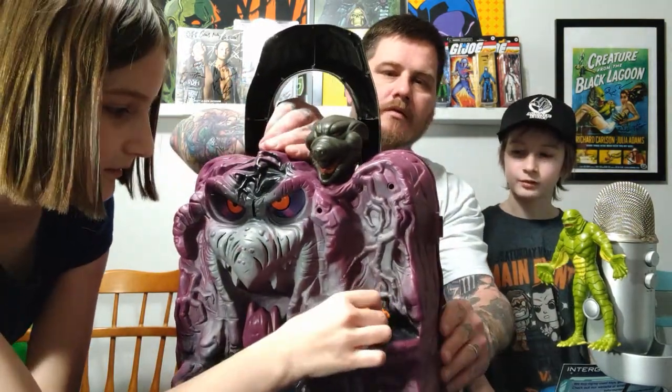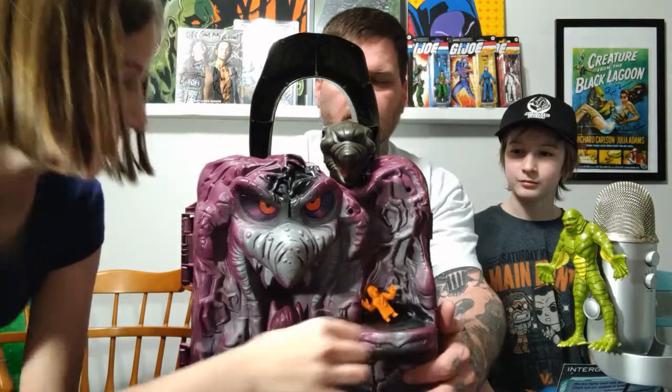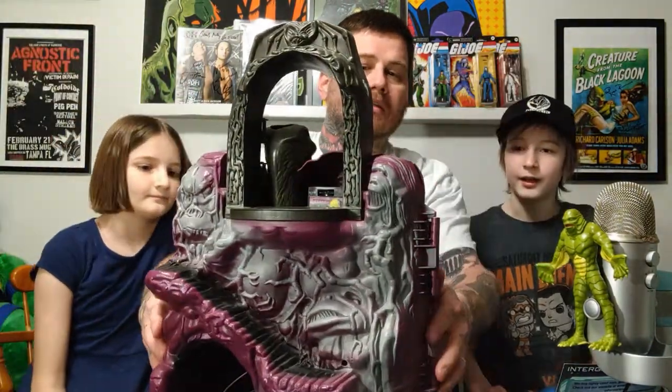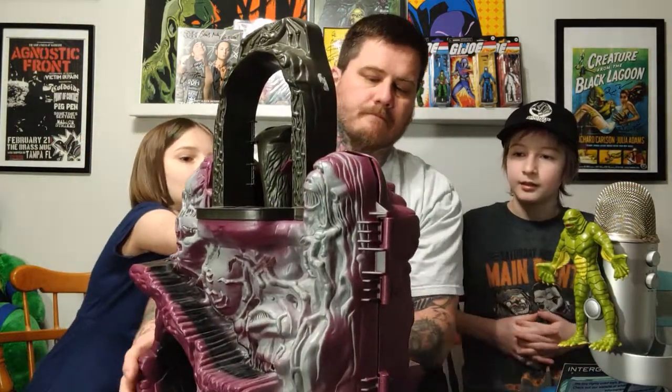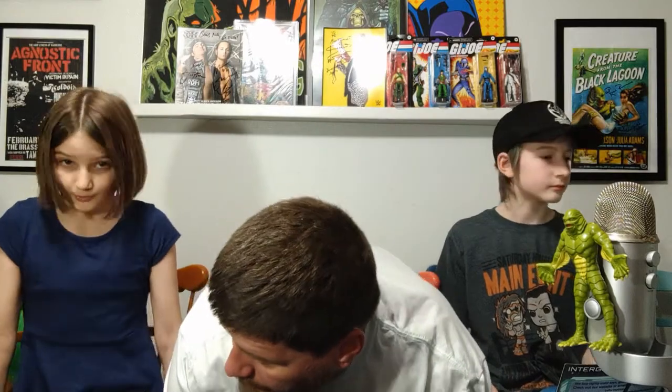You gotta get that little ladder thingy, the bridge, and the snake up here. Yeah, and he's in pretty good condition. The gate. He's got stickers on the eye. It's got pretty much all the stickers on it. I've seen them before, but it's like just one part of it. So we are ecstatic that we were able to get this for a reasonable price. Pretty reasonable. Really reasonable.